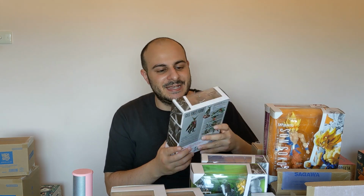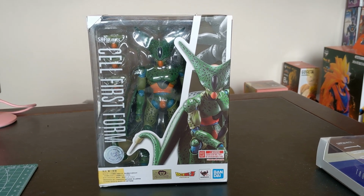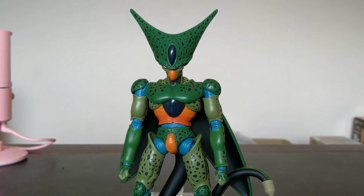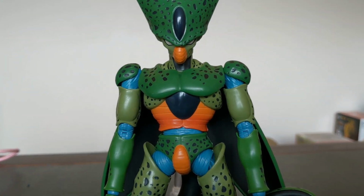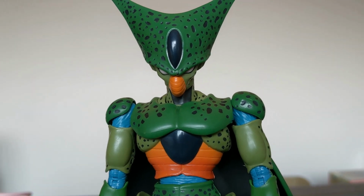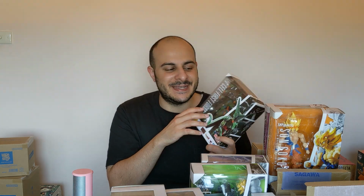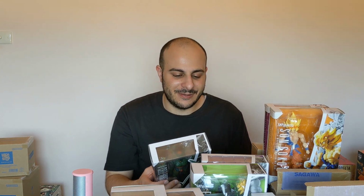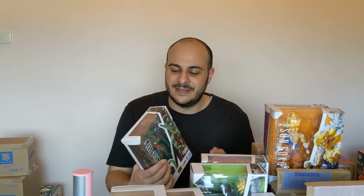Not done yet. So this is First Form Cell, and it looks fantastic. It's one of the most modern Figuarts in this pile here, besides the Naruto and Anya. Mine had box damage, so the price was pretty low, all things considered, but it was an unopened figure just with box damage. They've thankfully tightened it up a bit, even though it is obvious where it's been fixed. But the figure looks fantastic, and it looks pretty proportional. I really hope we get Imperfect Cell, and Semi-Perfect Cell after this, and an actual 2.0 Perfect Cell, which would be great because that one's really off in proportions.